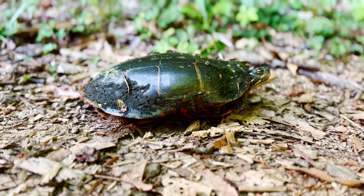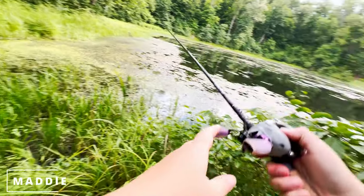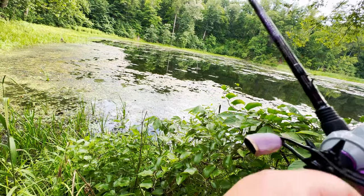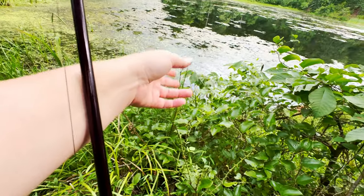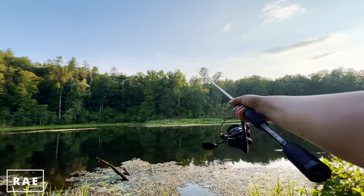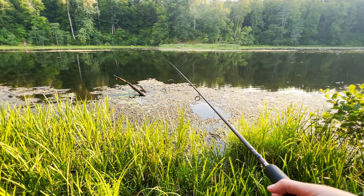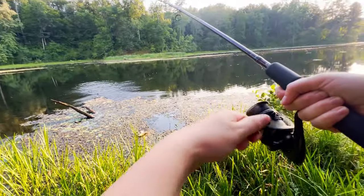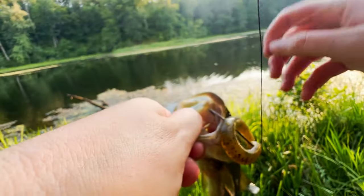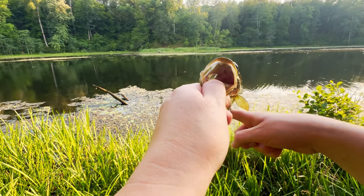I think this is gonna be the best spot right here. Let's see if we can make it happen. Such a nice little frog patch right here. Oh, I had another blow up, y'all. Blew up on it. Oh, here we go. A little one. A little baby, right in the roof of the mouth. A little cutie. Let's get him back in.